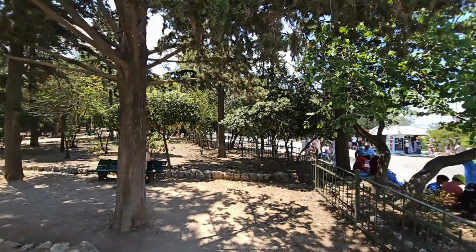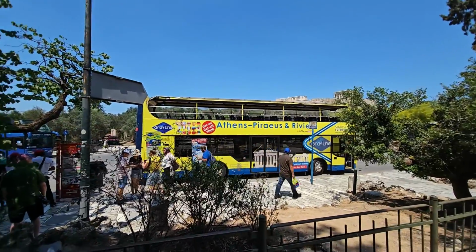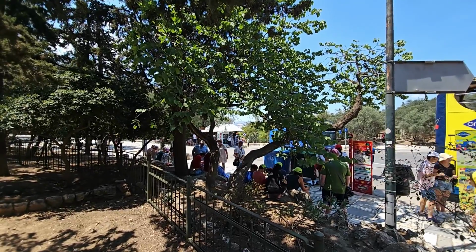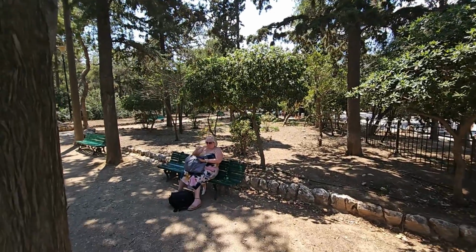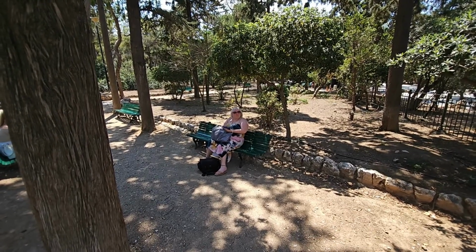So as you wait for your bus, you can grab yourself a drink from the local shop in the center of the screen, the white roof, and you can find yourself a nice little seat, which lovely Susie has done. So we hope that helps.